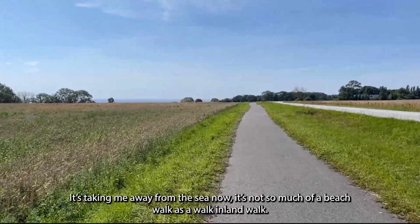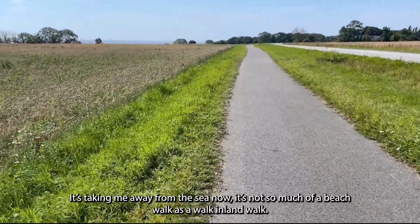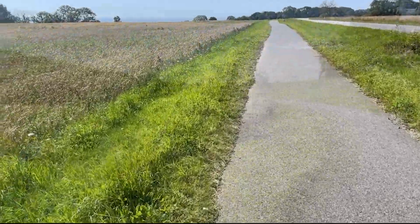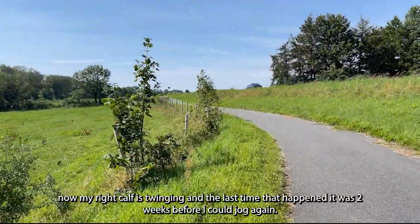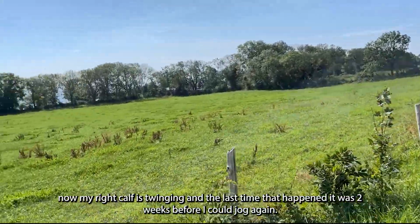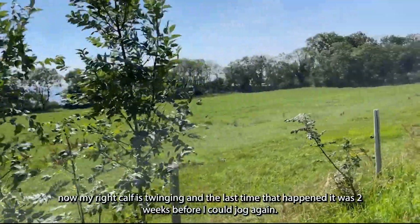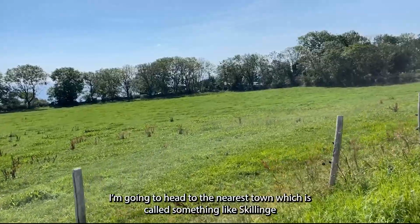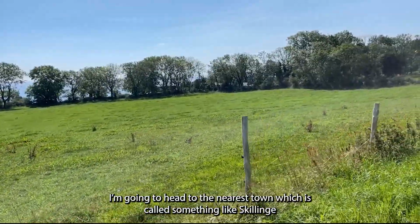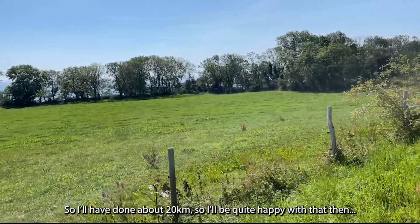Taking me quite a bit away from the sea and the beach now. It's not really so much of a beach walk and a sea walk as it is an inland walk. My right calf is twinging quite a bit now. The last time that happened I was out for 2 weeks before I could jog again, so I'm going to head to the nearest town. It's called something like Skillinge. I'll put it up on the text when I edit the video. So I'll be about 20 kilometres, so I'll be quite happy with that then.